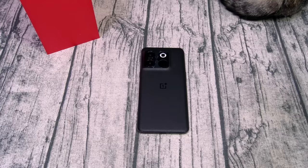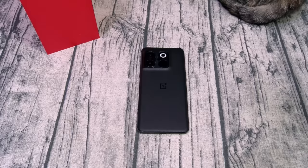Next, no IR blaster. Now, if it's a company like Motorola or Apple or Sony, I wouldn't care. But Chinese phones, Realme, Redmi, Xiaomi, okay? A lot of these Chinese phones, Vivo, okay? They all got IR blasters. OnePlus, y'all need to jump on the bandwagon, IR blasters.